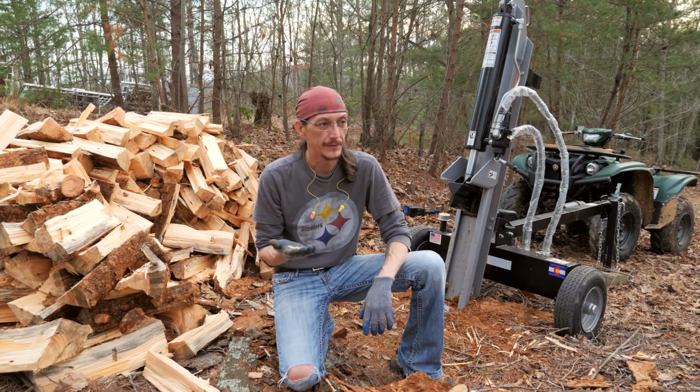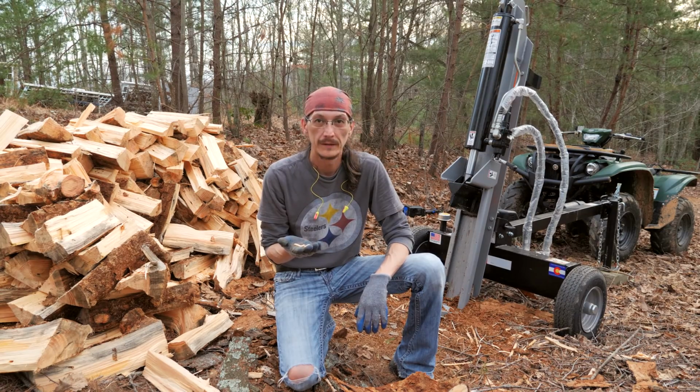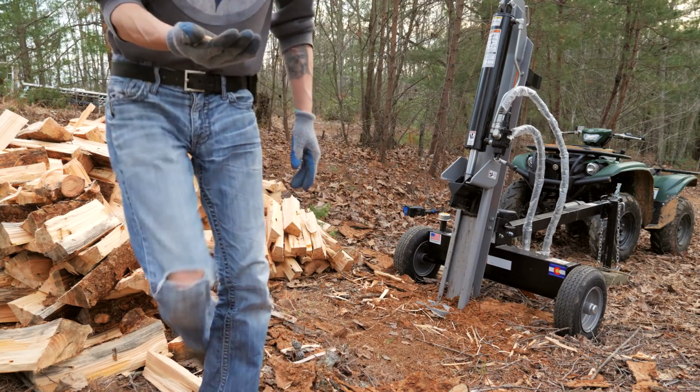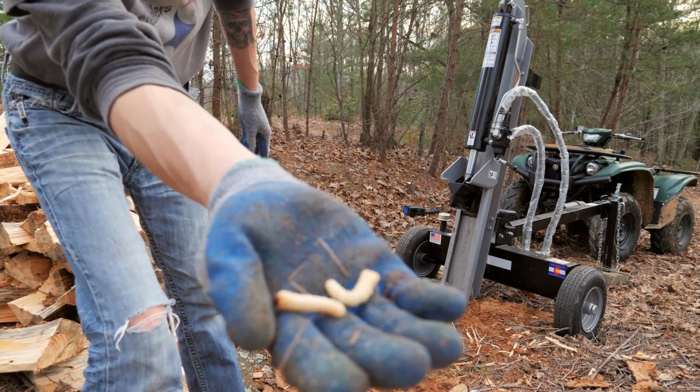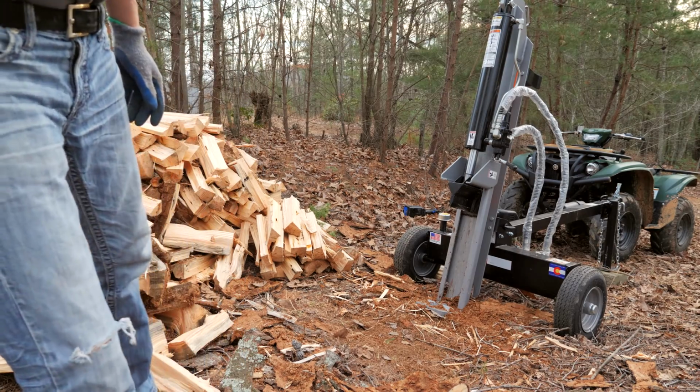Originally I thought about doing a beam for the barn out of that tree. It was about 18 inches in diameter at the bottom. Then I got into it and it's full of these pine sawyers, otherwise known as chicken food.